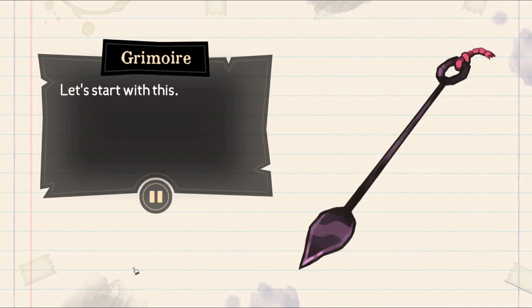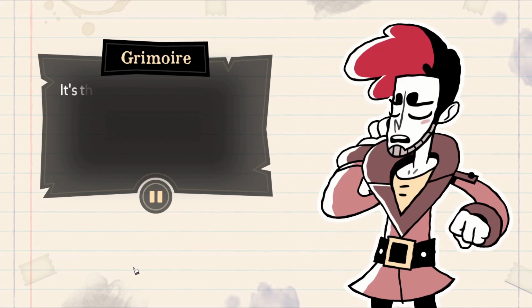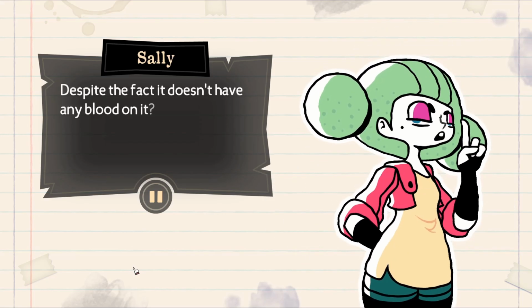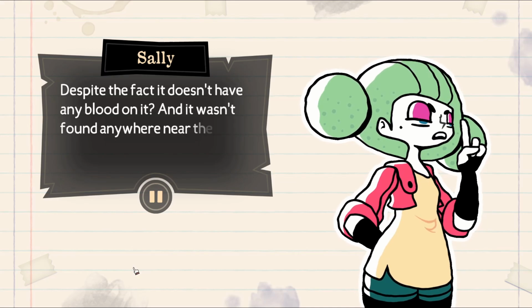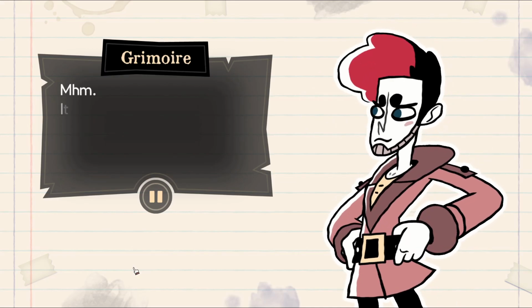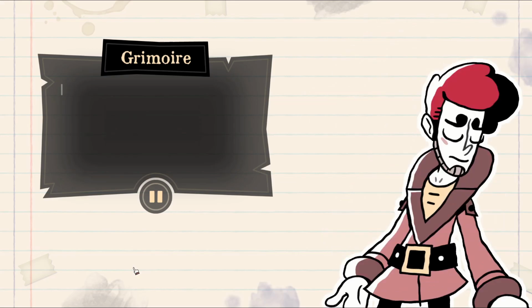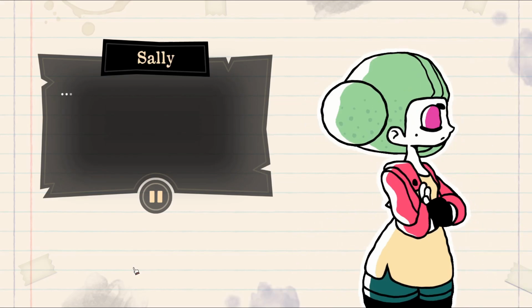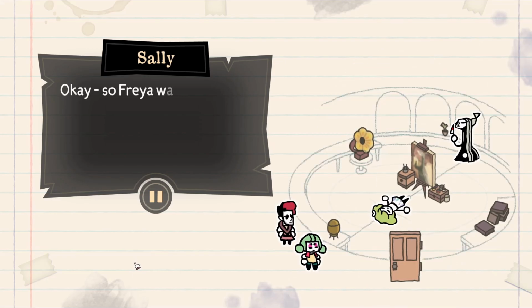Let's start with this. It's an arrow for the crossbow, and it matches Freya's wound. It's the murder weapon. I'm sure of it. Despite the fact it doesn't have any blood on it, and it wasn't found anywhere near the crime scene. Mm-hmm. It was cleaned, then it was hidden. I don't think anybody expected us to get down to that room at the bottom of the lake. Okay, so Freya was shot by a crossbow. Where was it fired from?